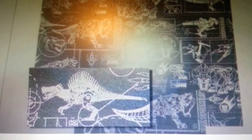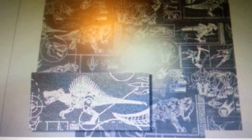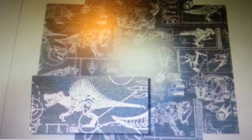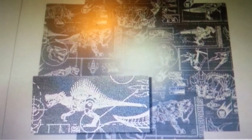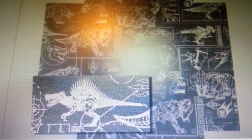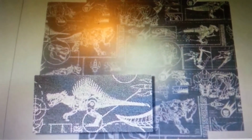Now, the Spinosaurus typically is larger than a Tyrannosaurus. So I wonder if we're going to have some control issues between this character and Grimlock. It'll be pretty interesting to see what happens with it. But I definitely like the fact they're adding a Spinosaurus. I think they're very cool. I've loved them since Jurassic Park 3. So let's take a look at Slash.